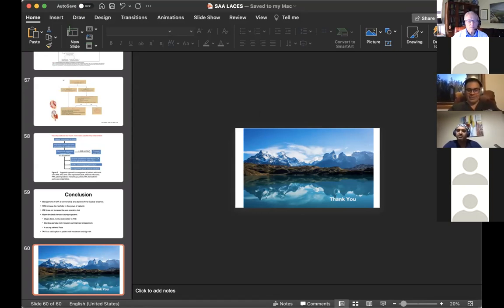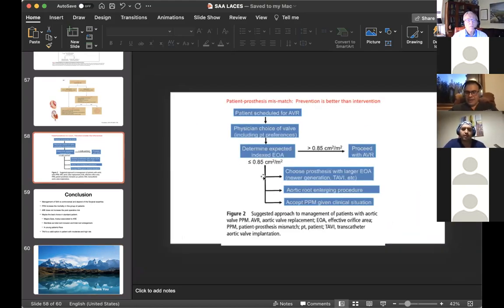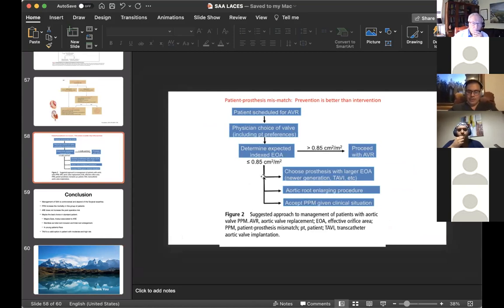Dr. Martinez? Juan, can I ask you a question while we wait, in slide number 58? You say that we should determine the expected indexed effective orifice area. Where can we get that number? Because you said that the numbers that the industry gives us are not the real numbers.